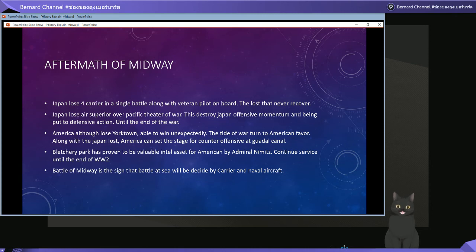So after they lost 4 carriers, Japan completely lost air superiority in the Pacific Theater. They didn't have many planes and elite pilots against America anymore. And so the offensive momentum of Japan was destroyed. They could not continue the offensive. So they were put on defensive action until the end of the war. After that they decided to fortify themselves on every single island and defend to the last. That's an honorable end.